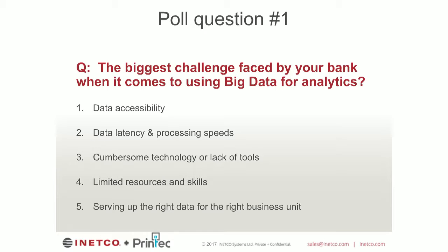We'll leave it open for a few more seconds and then close it out and see where the poll results actually end up. We've got a bit more variability now. It looks like resources and skills are a big factor. And in fact, having that expertise seems to be a big problem area here. Why don't we give it 10 more seconds and we'll shut this down. Those final votes, put them in. I'm going to close out shortly.